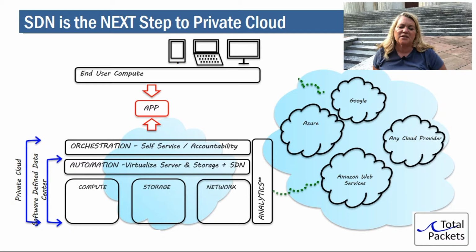Now really, it's all about the application. And your user could care less where the application is coming from. So the application could exist in the public cloud, the application could exist in the private cloud or an on-prem data center. A real key is making sure that application is available 100% of the time for our end users, regardless of where they're coming from and regardless of where the applications exist.